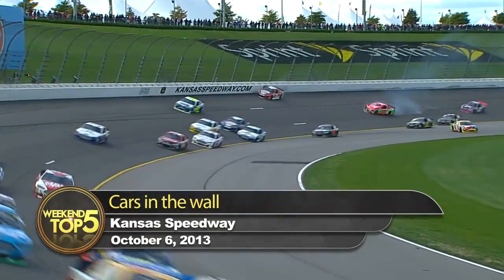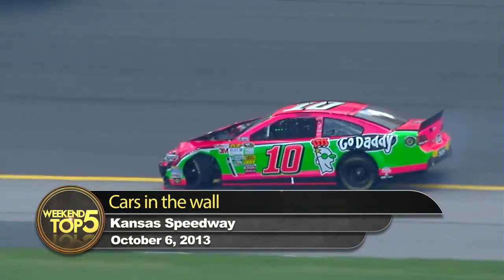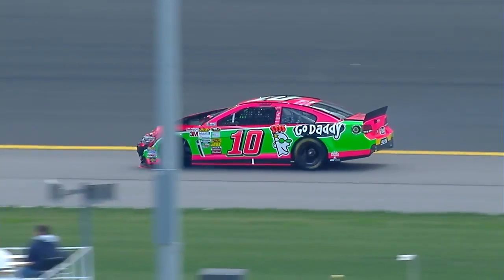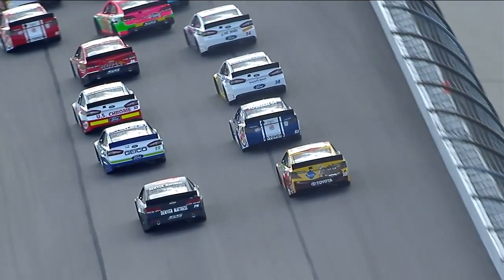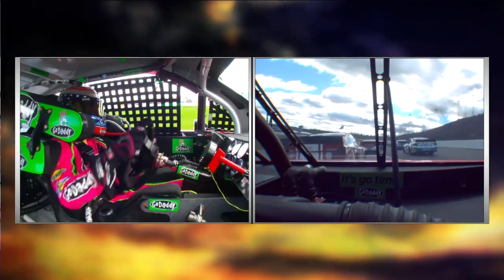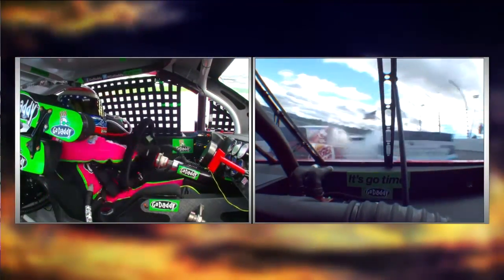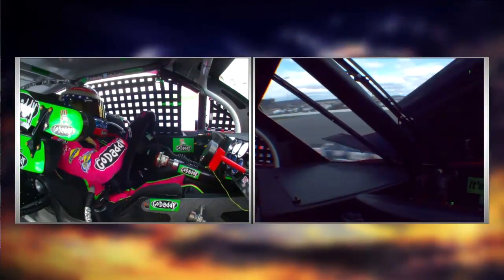Cars in the wall. Danica Patrick, David Ruderman, and more down in the grass. It looked like Danica was basically in the middle of the racetrack and just made a kind of an erratic move, and the car just jumped them. Yep. Car just got loose as she tried to turn down in the corner. Still lined up outside. Three wide middle.